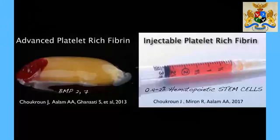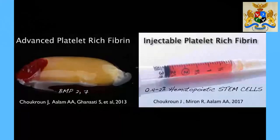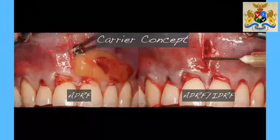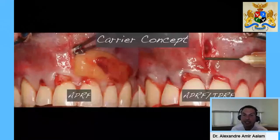So we have here, as I mentioned to you, the APRF fibrin membranes on the left-hand side of the screen that are packed with BMP2 and BMP7, providing a wonderful scaffold. And on the right-hand side you have the injectable fibrin, which is the IPRF, that is packed with hematopoietic and mesenchymal stem cells, and it's the fusion of these two families of PRF that led us to the concept of FASTP, or the carrier concept, which is using the APRF as a membrane, as a scaffold that will help to release those growth factors over 2 weeks, and then injecting into the surgical site the liquid form of PRF that is much richer in cells and stem cells, and allowing the release of these growth factors over this period of time.